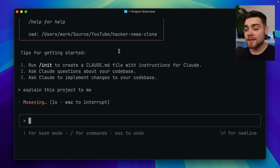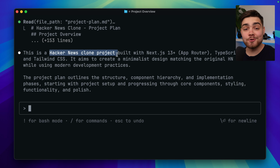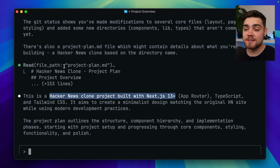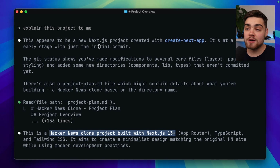Once we're in here, I can go ahead and ask it things like explain this project to me and hit enter, and you can see it goes ahead and looks through my files, and then it will come up with an answer. And there we go, you can see that it's looked through that code base I just gave it and it's correctly identified that it was a Hacker News clone project built with Next.js, TypeScript, and Tailwind. And if we scroll up here, you can see it also tried to read the project plan to understand some information about my project. And then at the top here, it says it's a very early stage Next.js project. All of this is correct.